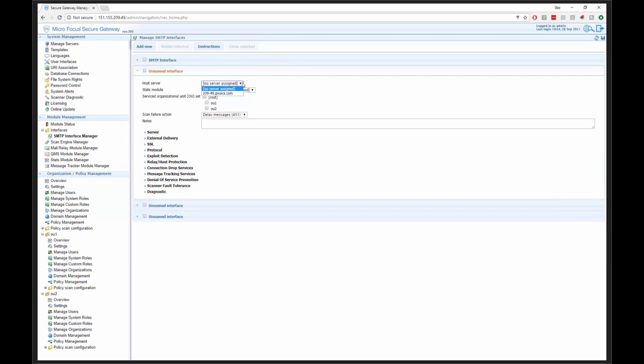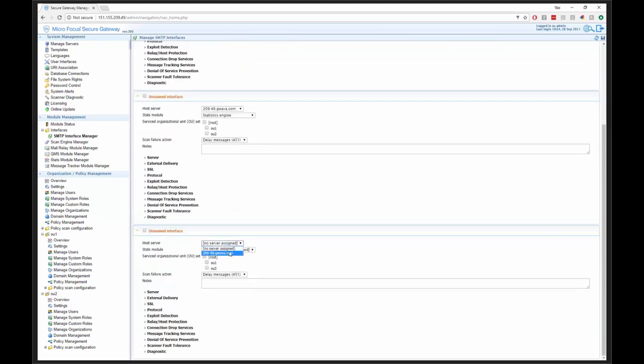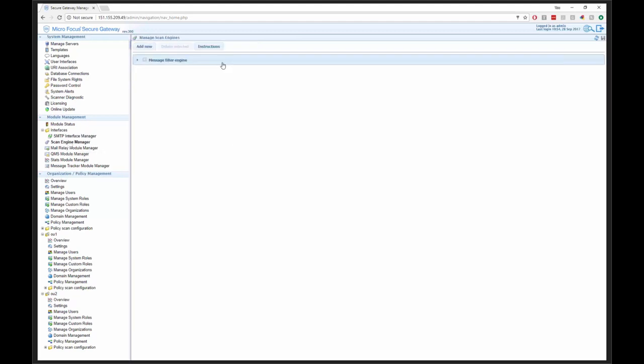So with interfaces, or even with the scan engines, we want to say, I want to add a new SMTP interface and I want to associate it with this server. You could do a stats module if you want. We'll just do a bunch of these. And we hit save. Now we have 4 SMTP interfaces on this one machine. Not really an ideal way to do it, but if you had a multi-server deployment, it would make a lot of sense because then you could manage all these different interfaces within a single interface. The same thing would go with the message scan engine.